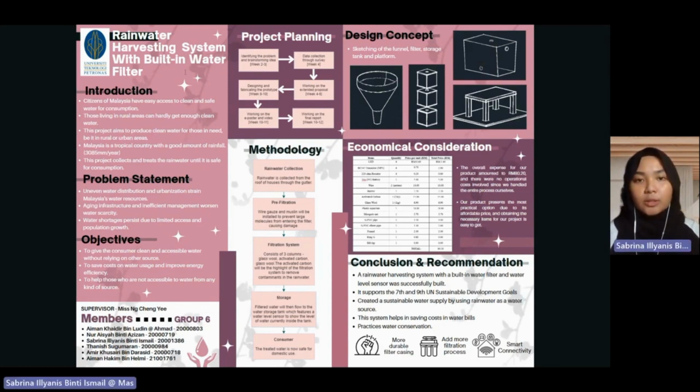As a tropical country, Malaysia receives a substantial average rainfall of approximately 3,085 millimeters per year. However, utilizing untreated rainwater poses significant health risks due to potential contamination. Our project centers on harnessing rainwater through a meticulously designed filtration system, rendering it safe for domestic use.